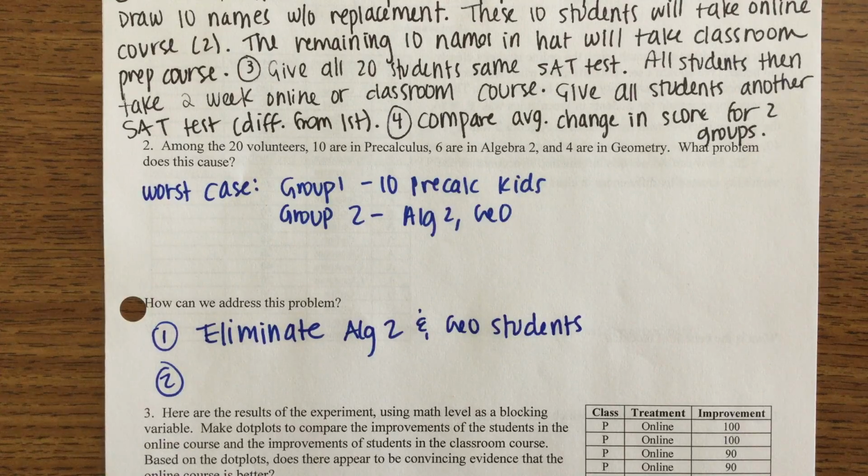Now, what problem is that going to cause? Why might that not be ideal? You're going to have a smaller sample. That's true. If they've learned more math throughout their years, then they might have more concepts that they know on the SAT. Right, but if I just don't include this, and I only look at pre-calc kids.